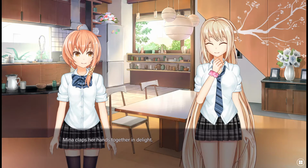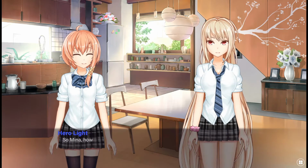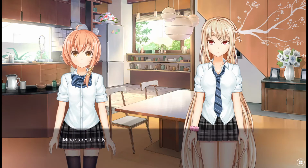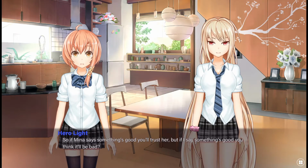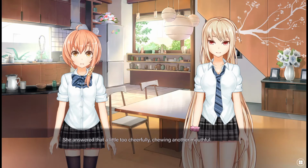Mina claps her hands together in delight. I knew you'd like it! Yes, you were right all along. So, Mina, how much convincing did it take before she tried one? Mina stares blankly. None. What? Yeah, I just said they're good, and she tried one. And she was right. They are good. I narrow my eyes. So, if Mina says something's good, you'll trust her. But if I say something's good, you'll think it'd be bad. Indeed. She answered that a little too cheerfully, chewing another mouthful.